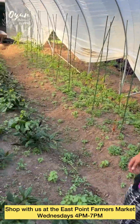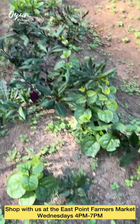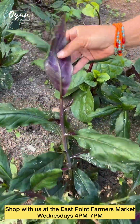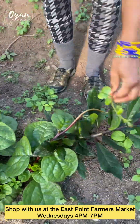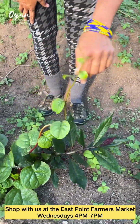Okay, in this bed you will see the wonderful longevity spinach and the Okinawa spinach. So the one here with the purple, this is the Okinawa spinach, and the green down there is longevity. And also we have some Malabar spinach that was previously trellising over here coming up in this bed.